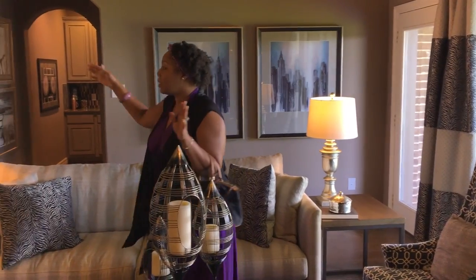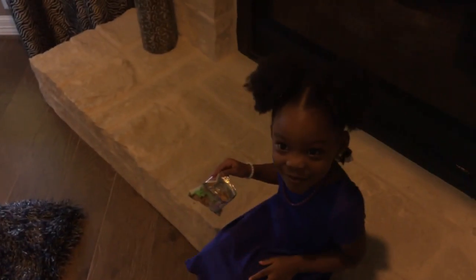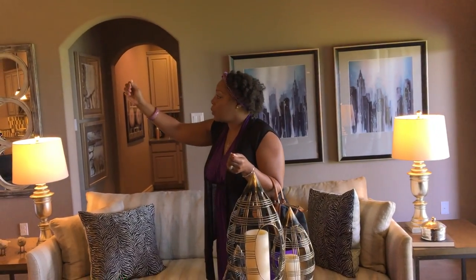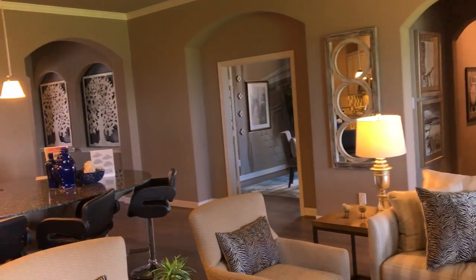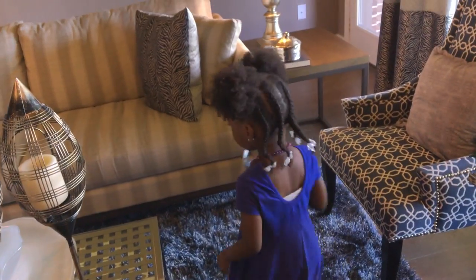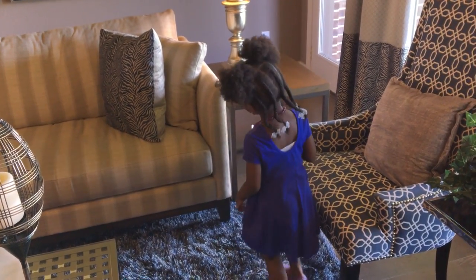Very nice size. It's very open. I mean, you can see almost every room. Look at them chilling on the fireplace. You can see study, front door, dining, kitchen, guest room, restroom. This is so open. This is lovely. Liv, what do you think about that so far? I like it. What do you like about it?